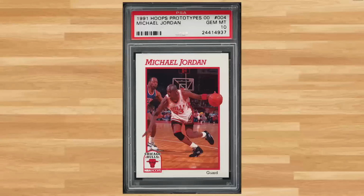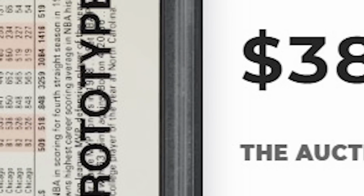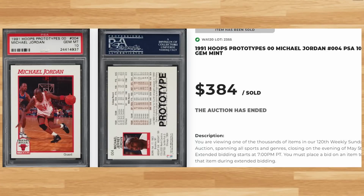Up next at number 24 is this 1991 Hoops Prototypes Michael Jordan, card number 4. This was a PSA 10, and it also sold for $384.